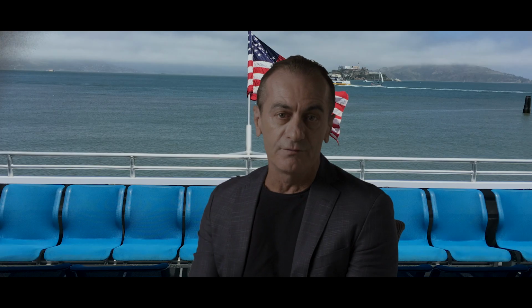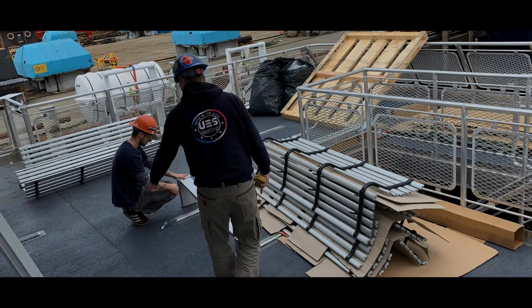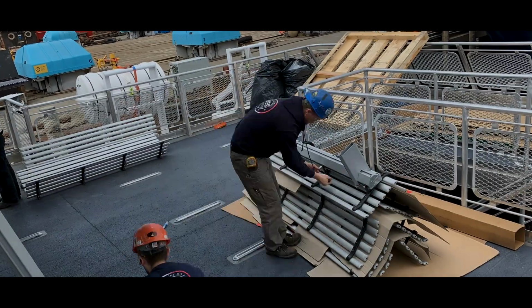We're very proud of the work our US team have made in streamlining the assembly and installation process of our seats, which we offer with an extended warranty.